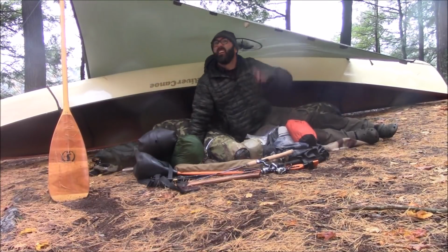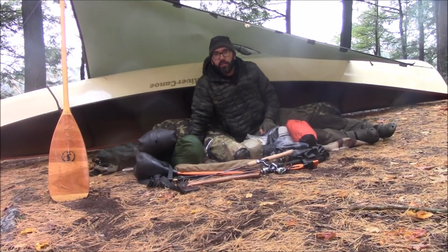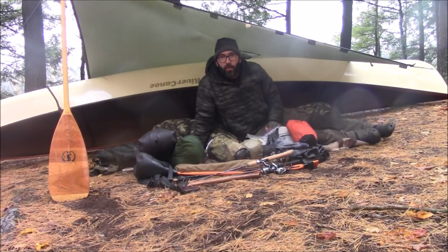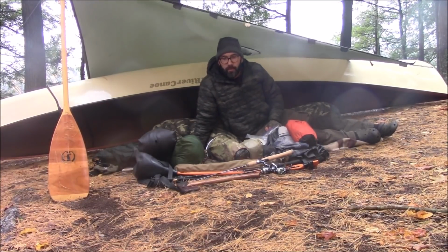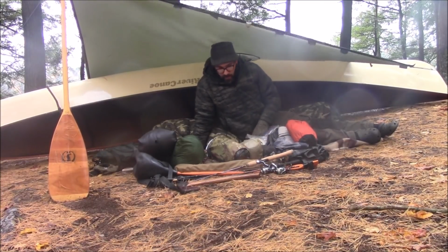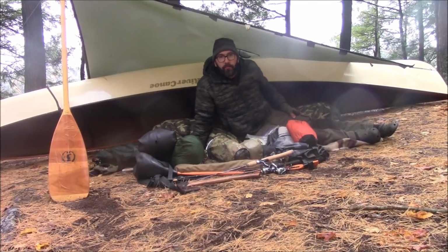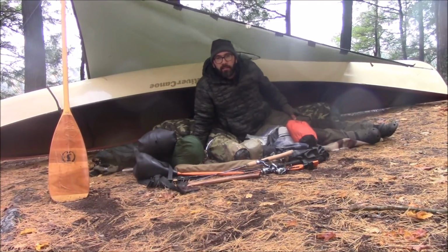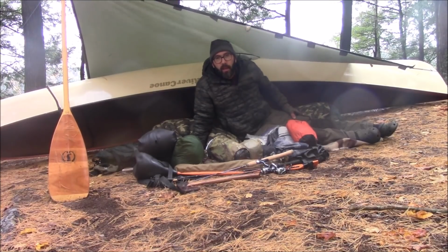and the Bushcraft Outfitters USA poncho tarp, the Mad River Explorer Kevlar canoe, and two Mad River paddles. That covers it for the big gear, and then I'll do the trip. I'll show you some of the smaller pieces in the kits and what's in my pockets.